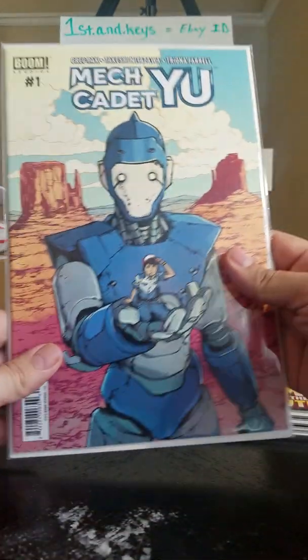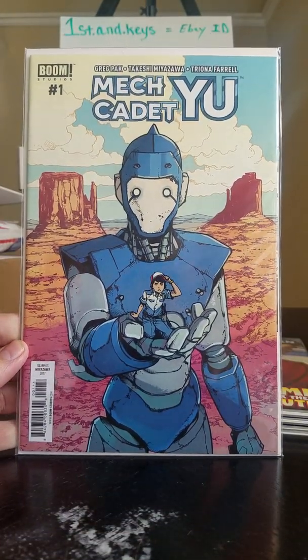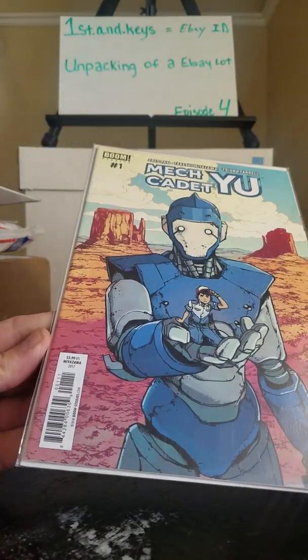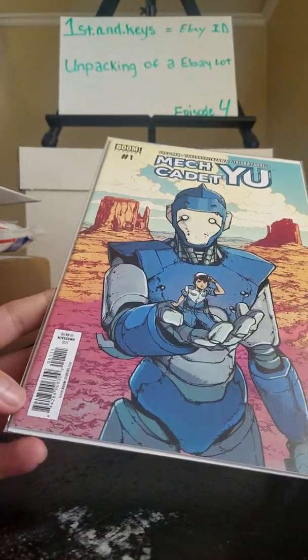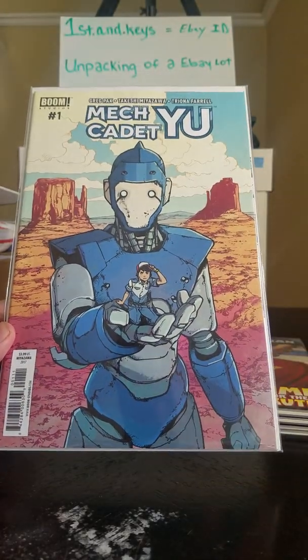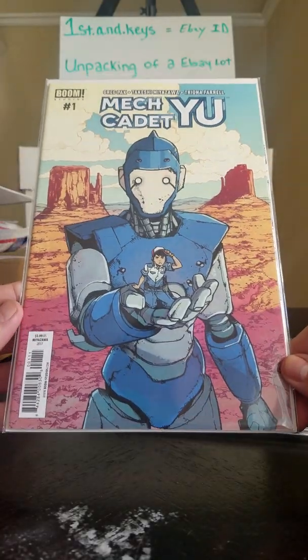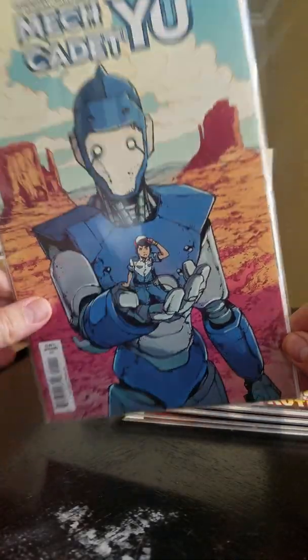Alright, first thing up is an issue of Mech Cadet U. Looks excellent condition, no spine ticks, corners, everything, surface looks great. This one apparently is in the works with Netflix right now, so I figured it'd be a good time to pick it up.